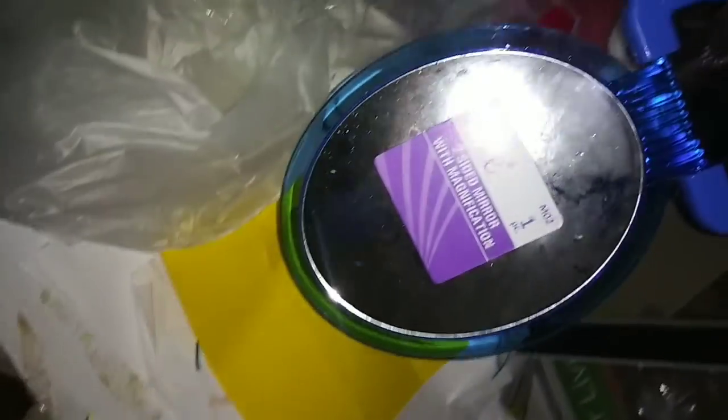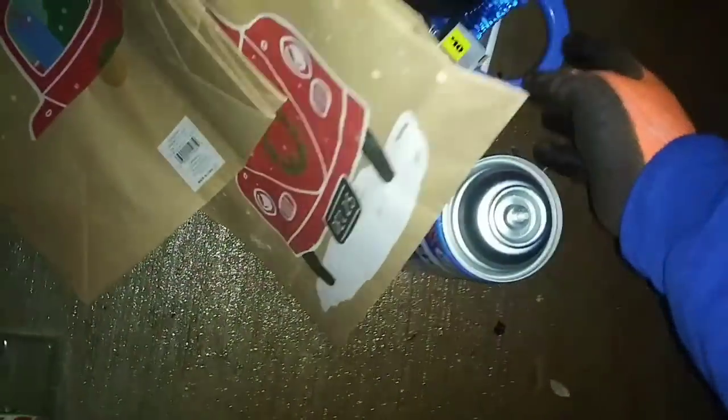We have a two-sided mirror, and that side is cracked. Dang it. But we'll take it. My daughter... I don't want my daughter messing with that broken glass on that side, so I'm gonna leave that, guys.